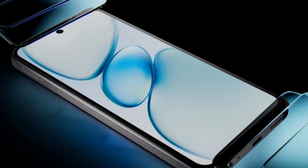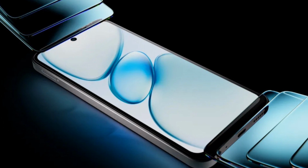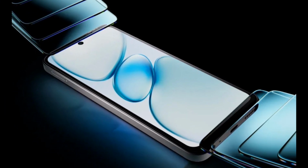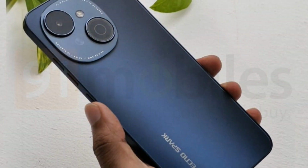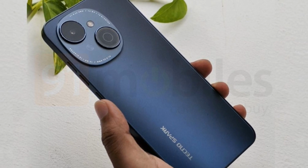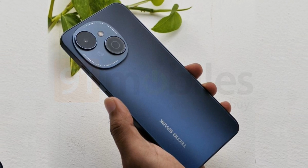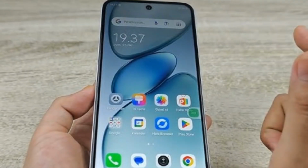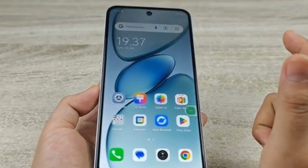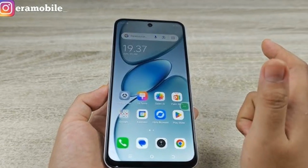Starting with the exterior, the TECNO Spark Go 1 sports a modern and sleek design that feels comfortable in the hand. The back panel has a textured finish, which not only adds grip but also gives it a more premium look despite being a budget device. The camera module is neatly placed at the back, blending well with the overall design. It comes in a variety of colors, catering to different tastes.